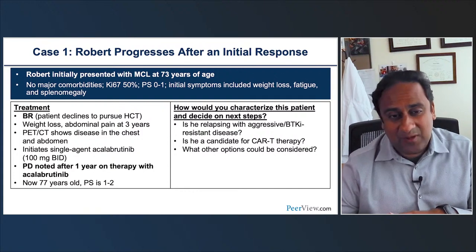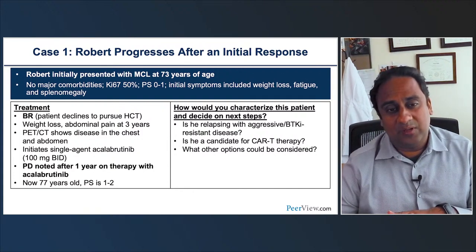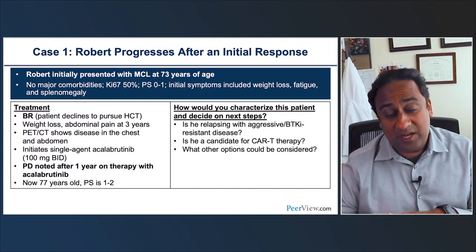But I would at least evaluate the patient for CAR T-cell therapy because we know it has such a high overall response rate, even in these patients that have failed prior BTK inhibitor therapy. So I think it's definitely a consideration, but I would be nervous.